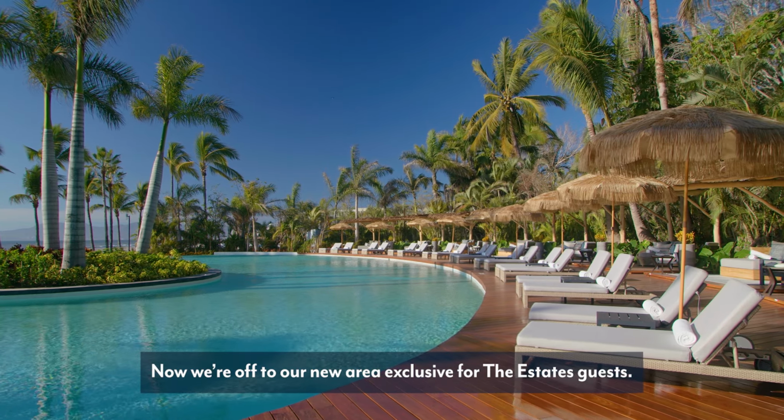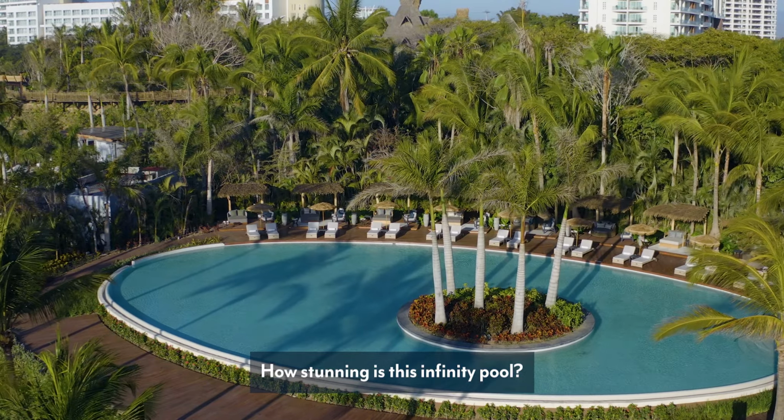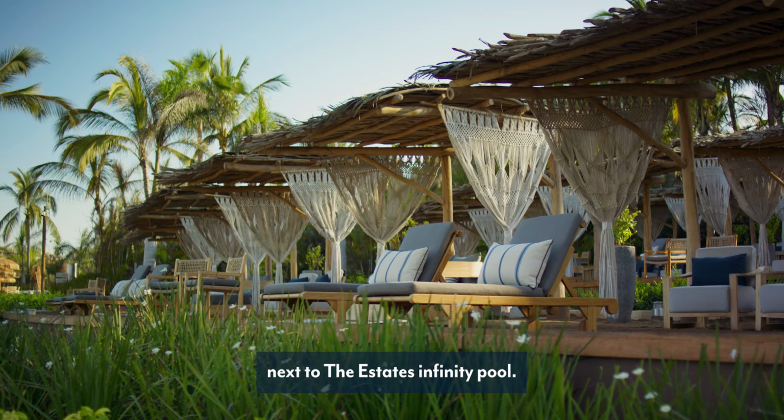Now we're off to our new area exclusive for the Estate's guests. How stunning is this infinity pool? Another of The Estate's dedicated areas is the terraced beach zone next to the Estate's infinity pool.